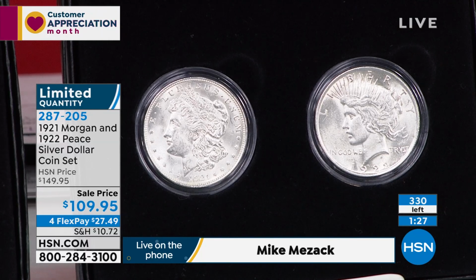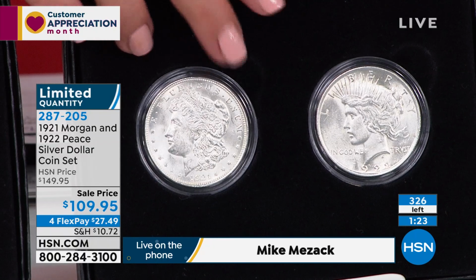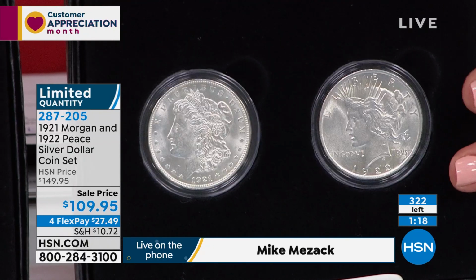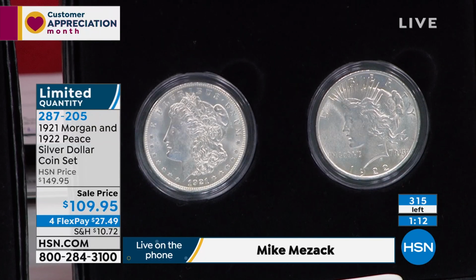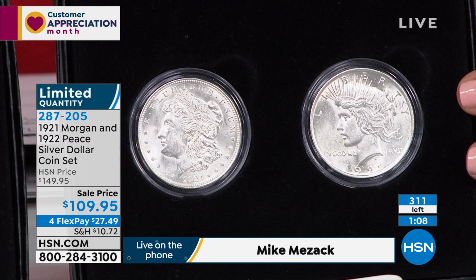Yeah, and by the way, even speaking of the design, look at how much she changed just from the beginning to the end, right? Completely different. Yeah, well, actually, they're different designs for both those different designers. The peace dollar was designed by someone else that you can see with a different model.